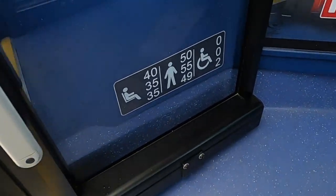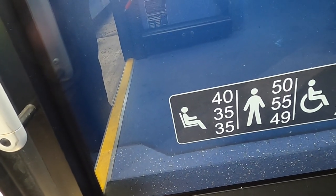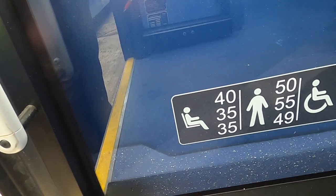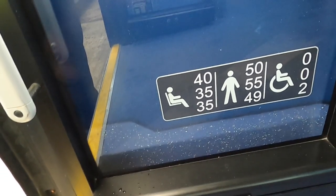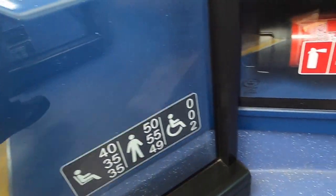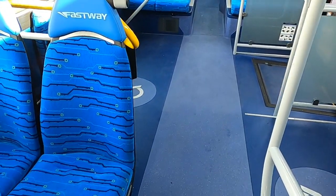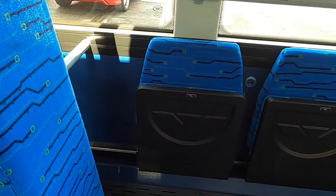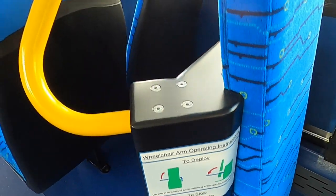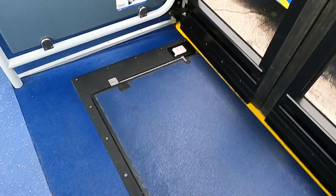So you've got your seating capacity there. Actually seated, you have 40 with 50 standing, 35 seated with 55 standing, or 35 seated with 49 standing, and two wheelchairs. Wheelchair bay on this vehicle is in the centre, with three tip down seats. The wheelchair arm just there, and a compact ramp system is fitted to the centre door.